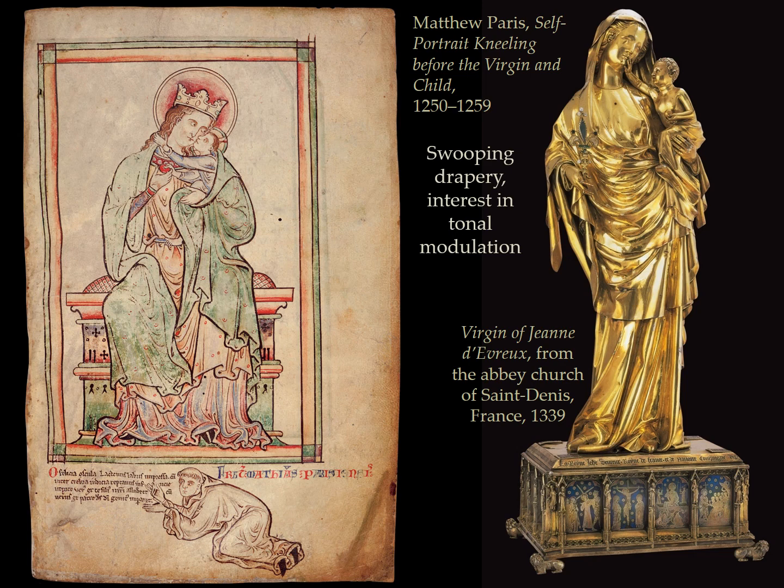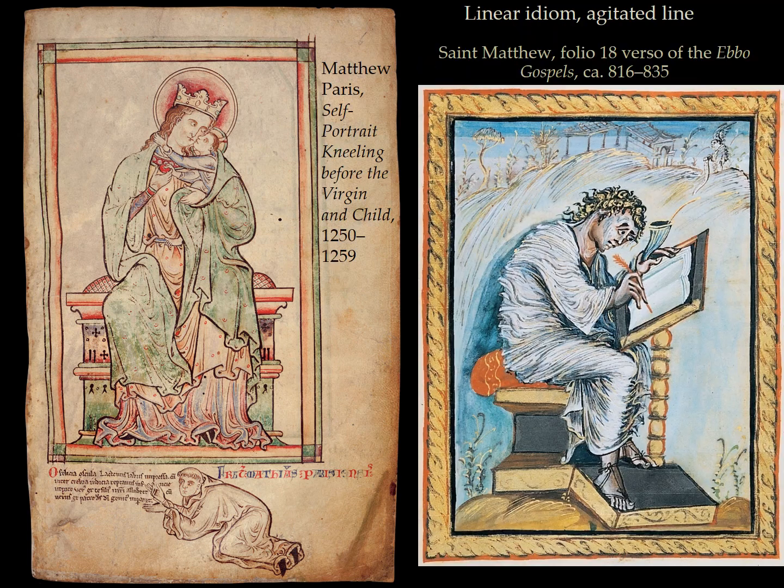As well, the bright, agitated, alternating coloring, obviously, and very often complementary colors of green and red, for instance, seen here, carries back to and draws us back to the original Hiberno-Saxon approach that appreciated the millefiori technique and these clearly bounded outlines with bright colors. The linear idiom, right, and the agitated line seen in each one of these is going to attest to this English spirit that still carries on well into the Renaissance and will come to help define their visual artistic style.